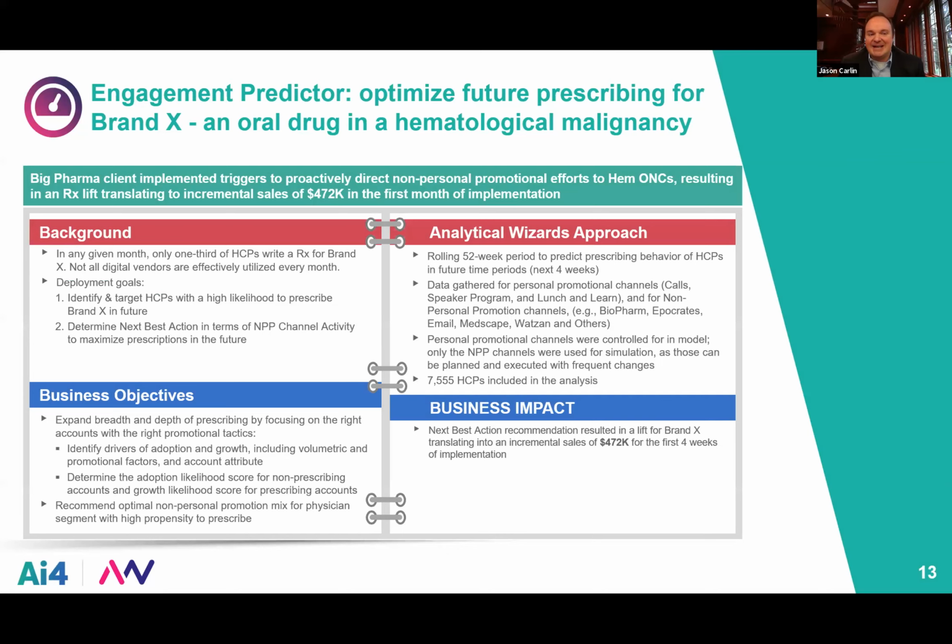Yes. So the next case study is engagement predictor, or sometimes called next best action. But really what we're doing is we're ensuring that the right customer gets the right message at the right time, through the right channel, in the right cadence, so the right patient can get the right treatment at the right time. And here we are really optimizing the future prescribing of Brand X, which was an oral drug in a hematologic malignancy, which was now a crowded market.